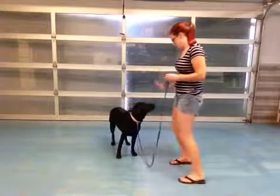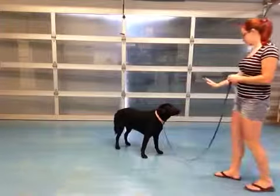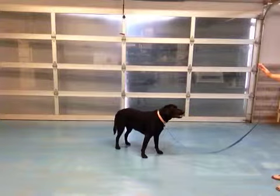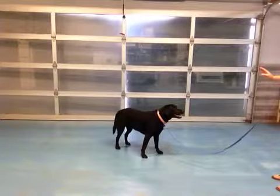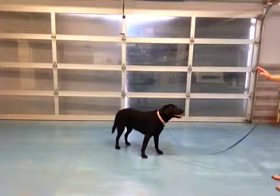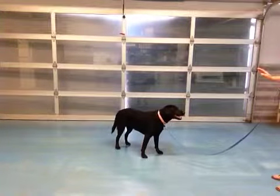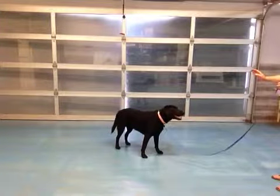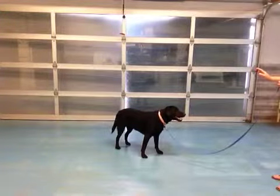Sasha, stand stay. Stand stay. Now, this is good, like if you are at the vet and Sasha needs her temperature taken or anything looked at, all the poking and prodding that they do, you can stand back, and that gives the vet plenty of room to work around her.